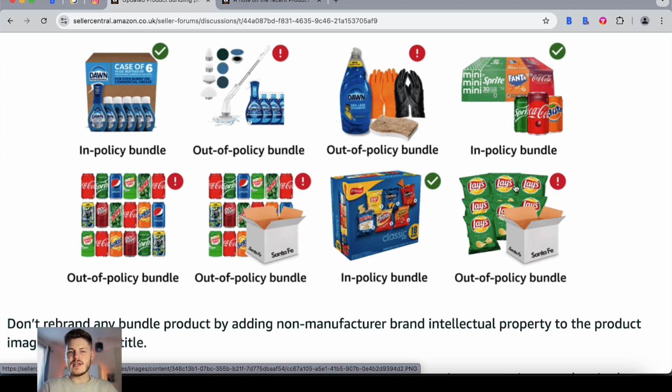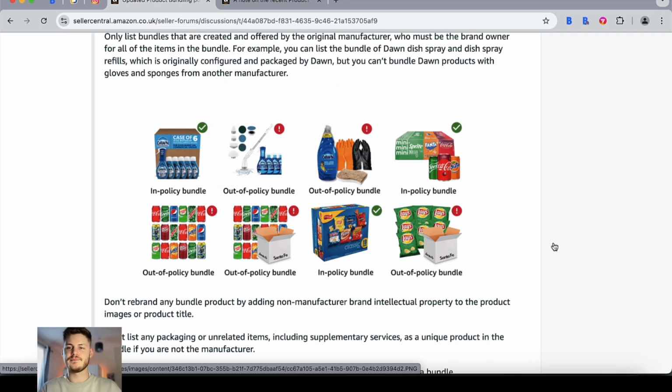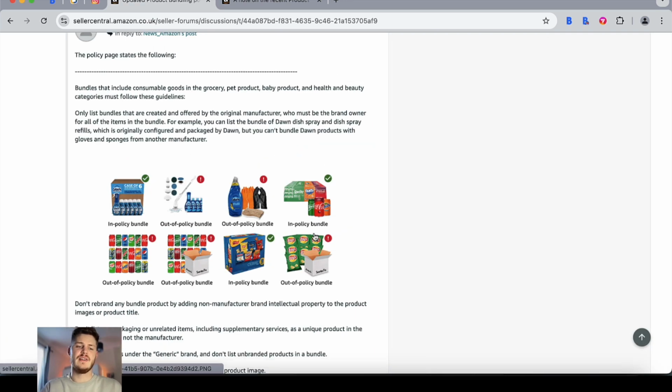However, what you can't do is take even a load of the same product and then put it in a box or bundle of your own brand. That's just not going to work. So there's a bit more clarification there. So you can't rebrand anything. You can't list it under a generic brand, which is what a lot of people were doing. And so yeah, this is something that you can't do.